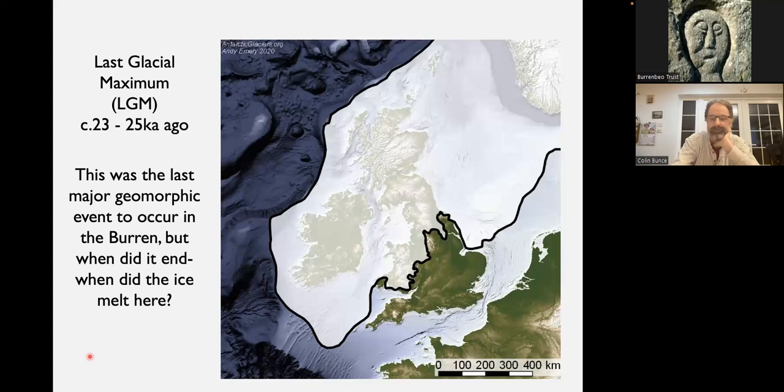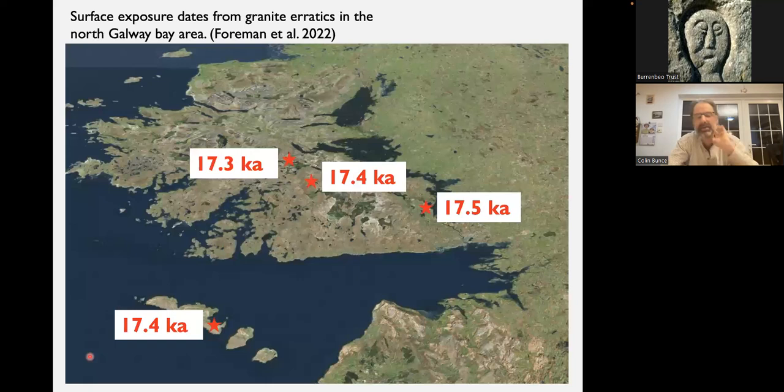Some research has been going on in this quite recently. A team in Galway University had a report published last year, and they presented these surface exposure dates. So these are dates when the ice would have melted from these areas. So there's four dates there, one in Inchmore and three from Connemara. And you can see they all cluster really closely together. Again, KA is 1,000 years. So they range only from 17.3 thousand to 17.5 thousand years and seem to indicate that the ice sheet really just collapsed and broke down very quickly.